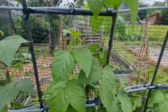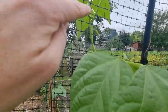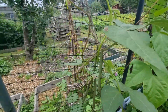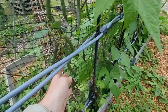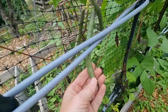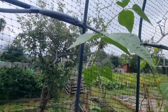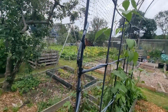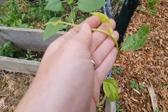And then this one here is really starting to take off. No flowers yet, but they're starting to come just here. And then on here, I have actually got some beans. These are again a different variety. I've just planted quite a few different varieties this year. And yeah, I'm quite pleased with that. And again, they're starting to take off a bit, and they're sort of starting to climb over the arch. And then the ones on this side aren't doing as well, but they're starting to.